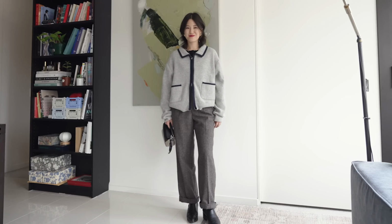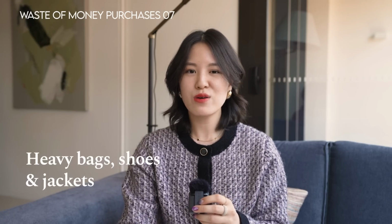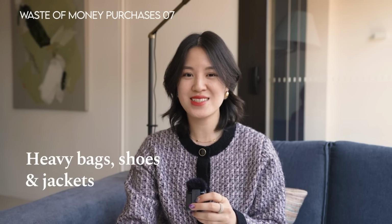And I would say that if you get a knitwear item that is thick and warm, but just a little bit less so and more everyday, it can just go much further. As we're on the topic of heavy chunky knitwear pieces, I also want to talk about heaviness in terms of weight. Heavy bags, heavy shoes, heavy jackets, I avoid them.